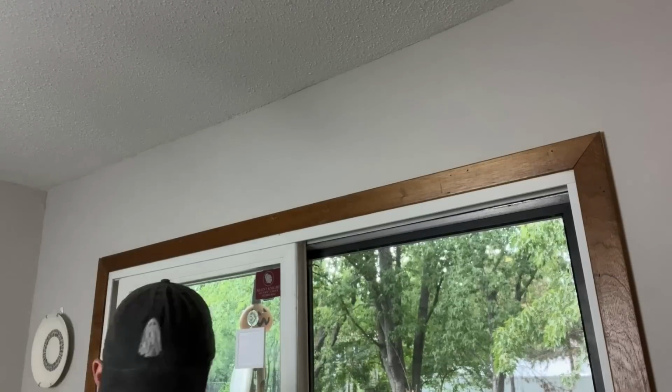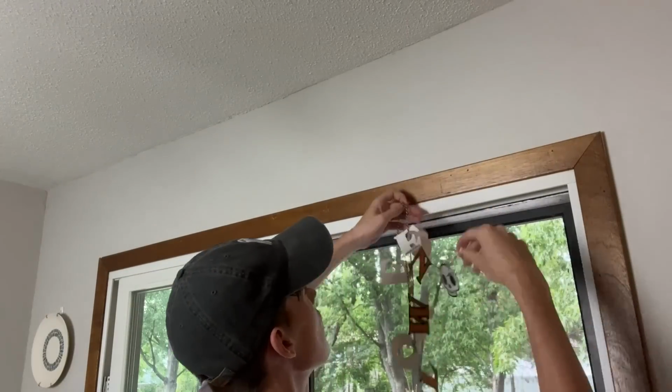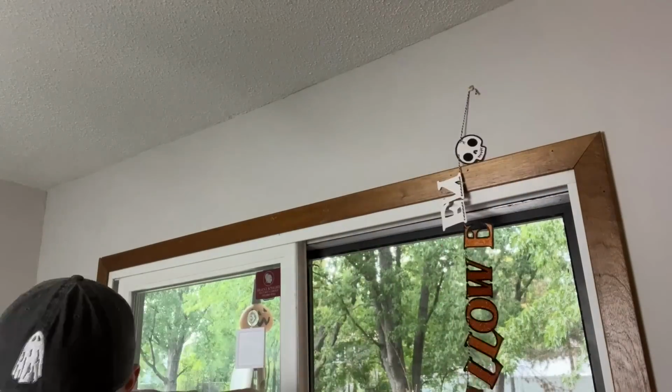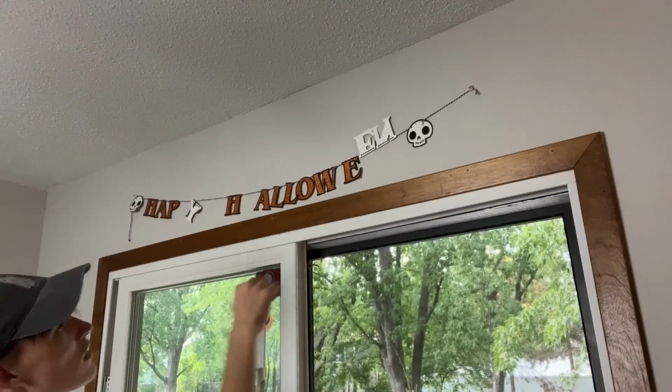Over our back door, I decided to put up my banner of Happy Halloween. This is from Target quite a few years ago. It was probably a dollar spot find, and I got this I think when I was in college, and I have just used this ever since. I think it's really cute, very classic, and I really like the font of Happy Halloween.